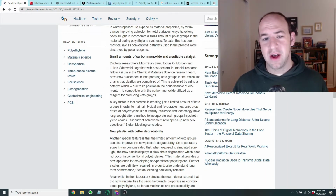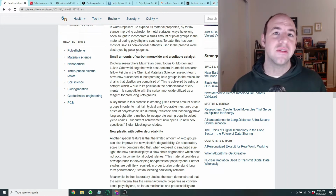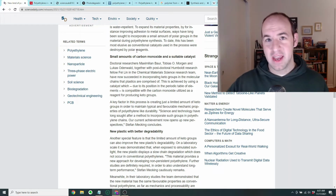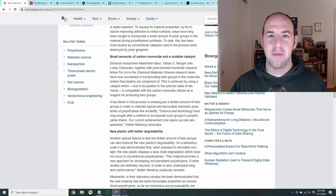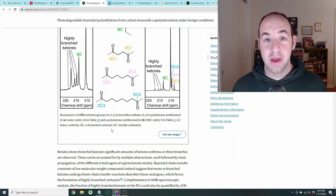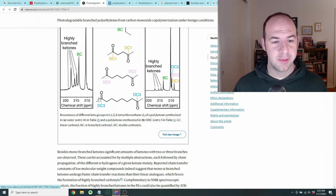What researchers have found is that if they polymerize the ethylene in the presence of a small amount of carbon monoxide with the right catalyst, they can actually develop an alternative structure that has groups that can degrade. Not actually biodegrade, but they can degrade by a mechanism called photodegradation. And the way this works is if the reaction is successful, what you get is a structure which is mostly polyethylene, but it has a certain number of what are called ketone groups. And you can see this depicted here. This is a polyethylene molecule which has a couple of ketone groups.